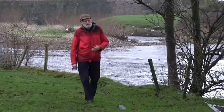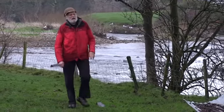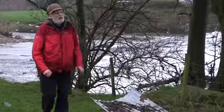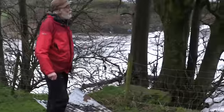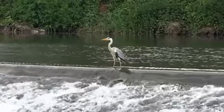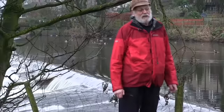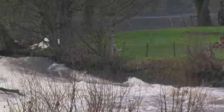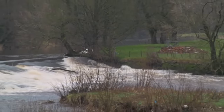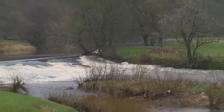What the scheme will do is take the water out from above this weir, alongside which I'm walking, and put it back into the river approximately 30 to 40 metres downstream. As the water goes down the channel, it will turn an Archimedean screw turbine. That will generate approximately 380,000 kilowatt hours of electricity a year.